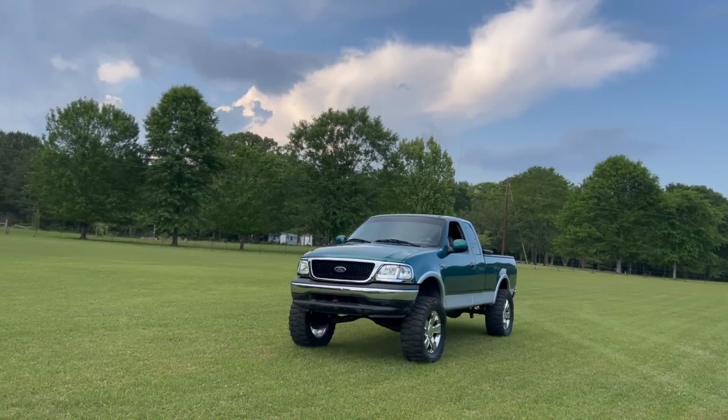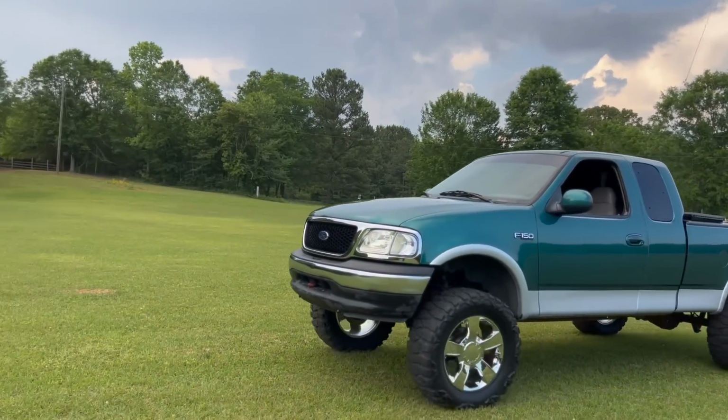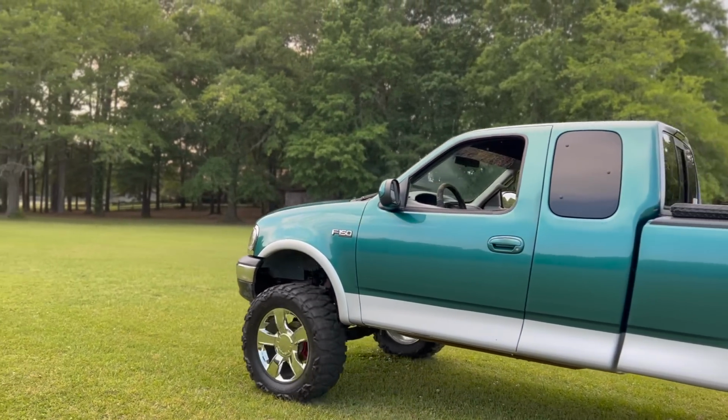A little ghost riding Larry. See it rolling. The mud crabs look huge on it. That's why I want to throw 37s on it so it looks even bigger.